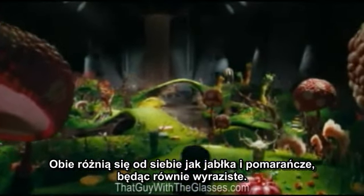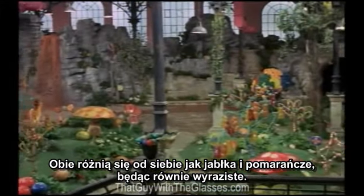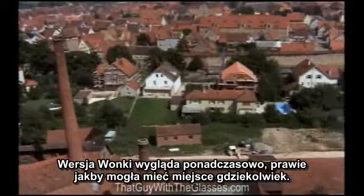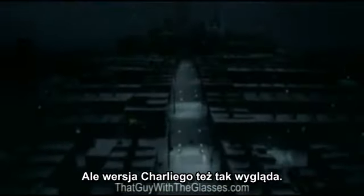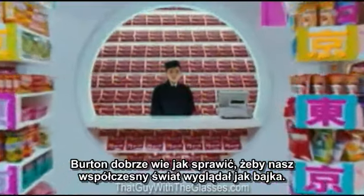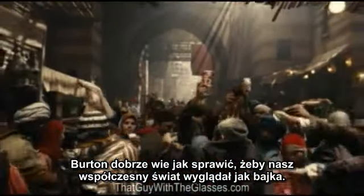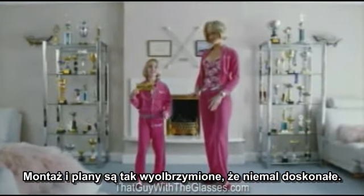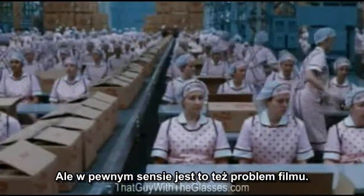This one really is like apples and oranges because they both have very distinct looks. The look of the Wonka movie has sort of a timeless feel, almost like it could take place anywhere. But to be fair, the Charlie version does too. Burton really knows how to take our modern-day world and make it look like something out of a fairy tale. The cinematography and sets are just so exaggerated, they're absolutely perfect. But in a sense, that's also a problem with the film.